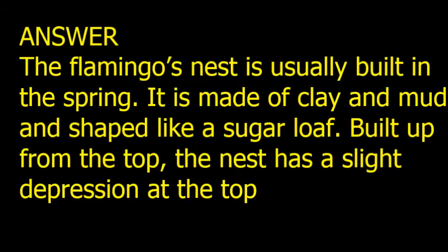Describe the flamingo's nest. Answer: the flamingo's nest is usually built in spring. It is made of clay and mud and shaped like a sugar loaf. Built up from the top, the nest has a slight depression at the top.